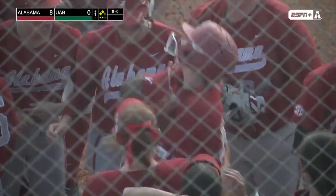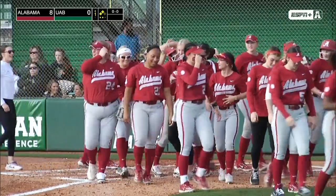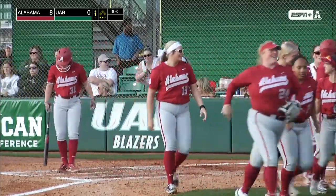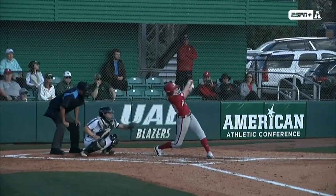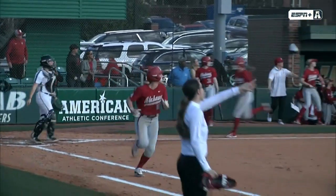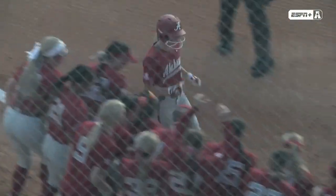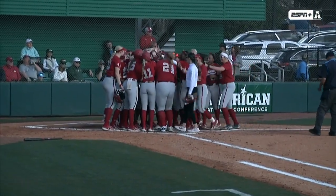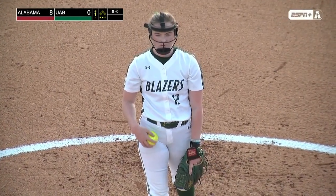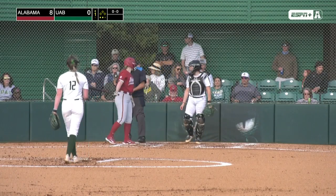So for Johnson, her first homer of the season and RBIs number 2, 3, and 4. As Alabama having their best offensive inning of the season as they're on top 8-0. Very impressive showing so far for the Crimson Tide as there you see Johnson just golfing that down the left field line. Able to turn on it and pretty much hit it into the Mary Bowers Field parking lot down the left field line. Didn't shatter a window, however, as far as one of those cars in the parking lot.